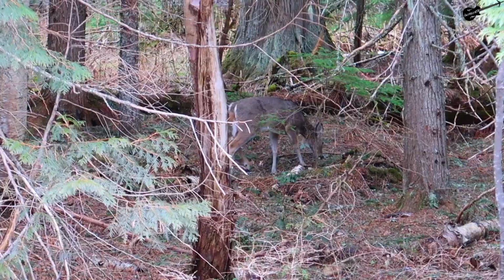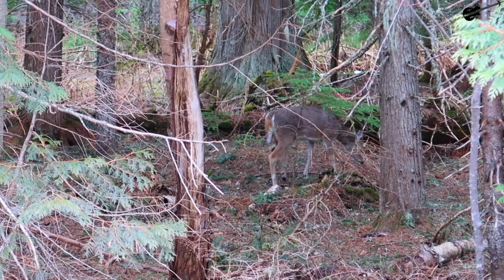Thankfully no bear, but a deer just crossed about 20 yards in front of me, and oh, there it is right there.